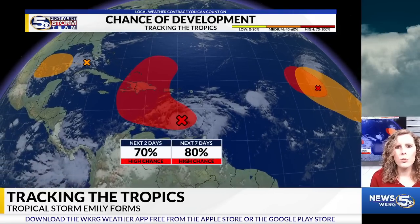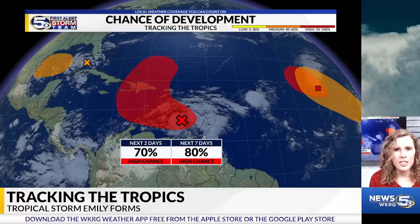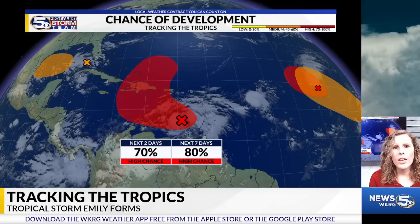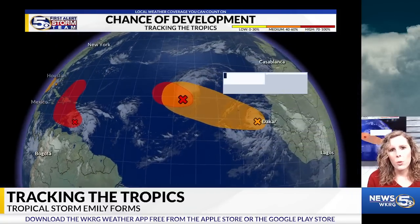Now, switching over to our three disturbances, here's the first one. It's currently located in the far eastern Caribbean and does have a high chance of development. Now, yesterday it did have a little bit more of a westerly track, and as of this morning, it kind of turns it up towards the north, so we could possibly see some tropical-like impacts to areas like the island of Hispaniola and maybe even Puerto Rico.